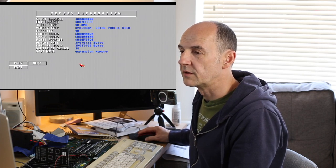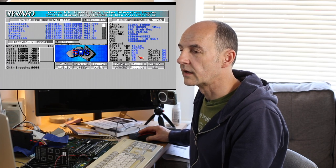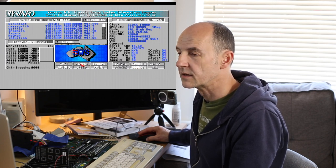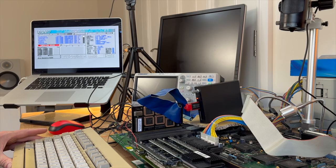Let's check out the memory first. That's our 40 megabytes of fast RAM. That's our 2 megabytes of chip RAM. I'm planning to swap these SIMs with something bigger. SIMs are not expensive these days. And let's measure the speed.